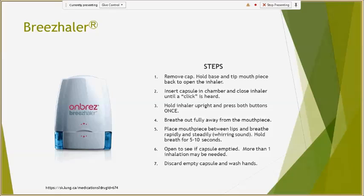Once the capsule is in the device, hold the inhaler upright and press both buttons, the colored buttons at the base, one single time. So now the device is ready for inhalation. The user should breathe out fully away from the mouthpiece, then place the mouthpiece between the lips and breathe rapidly and steadily. They should hear a whirring sound and inhale through that. And again, holding the breath for up to 10 seconds if they're able.